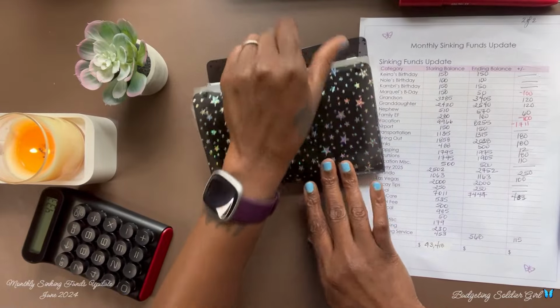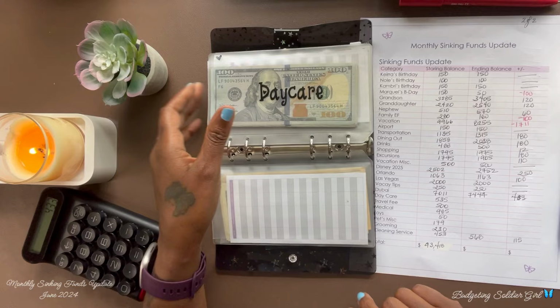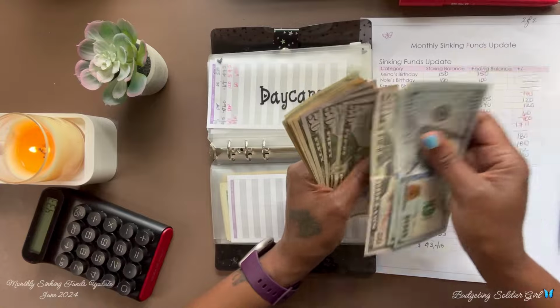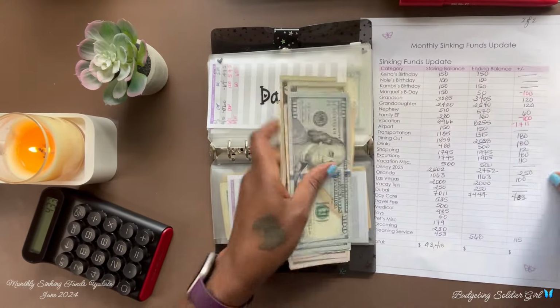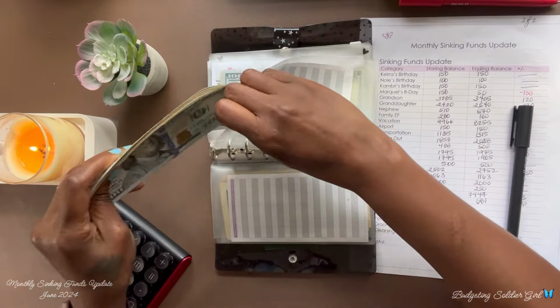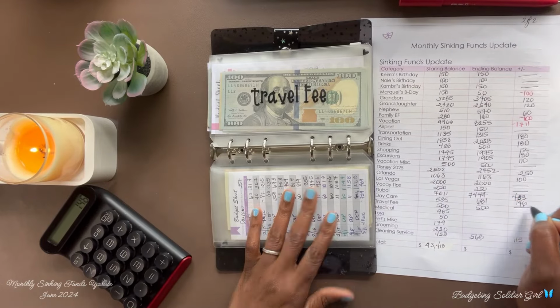My last binder is my puppy, and so I do not keep track of his food. Daycare, we ended with 535, counting up to $681. $146 gain. Travel fee, we ended with 500 and we still have 500.